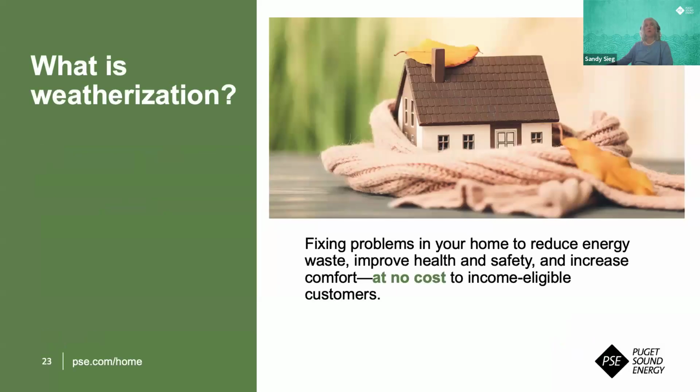So to kick this presentation off, I want to address this question because the word weatherization, it's a big word. It's kind of ambiguous. So let's just look at what's on the slide. It says fixing problems in your home to reduce energy waste, improve health and safety, and increase comfort at no cost to income eligible customers. Now I'm going to get to that at no cost part, but let's dig a little bit deeper into what weatherization is. And I always say, think of your house as you would your own body.